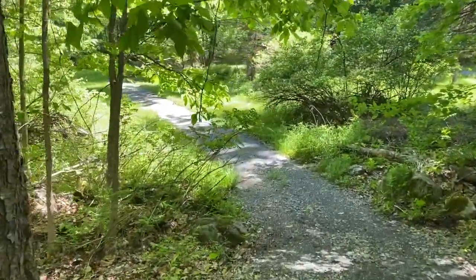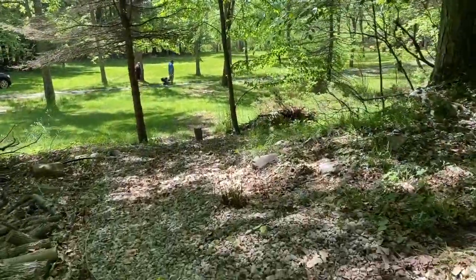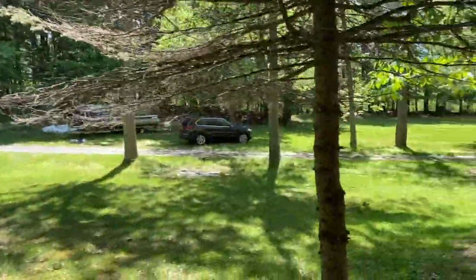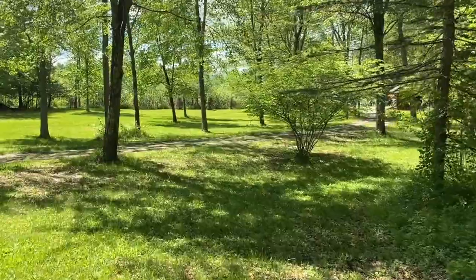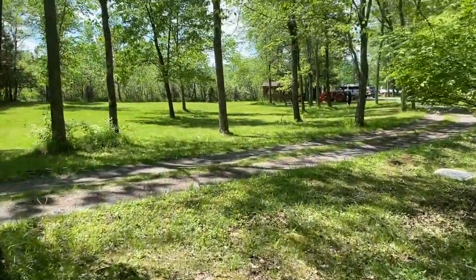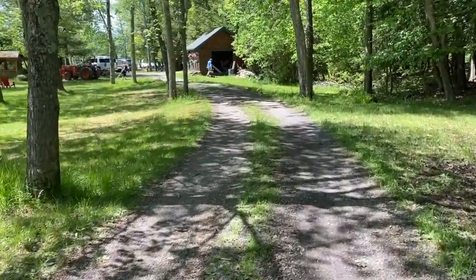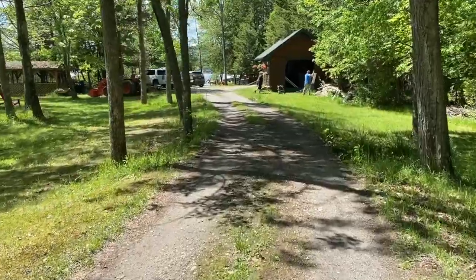So that's the golf cart path, but for a shorter way, we can take a right here for the footpath, just to shorten the distance to the water. So we refer to this as the dock property or the boat property. Here's the road, which is accessible by car, obviously. You know, it takes about the same amount of time to drive down here as it does to take the walking trail. So it's completely your preference.